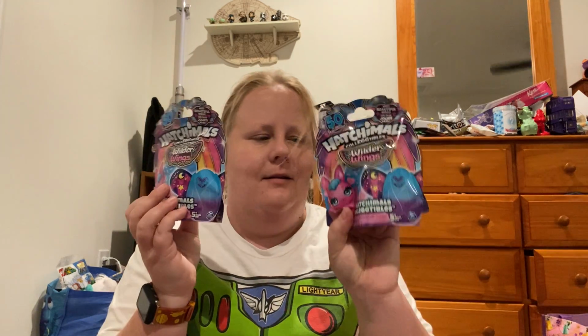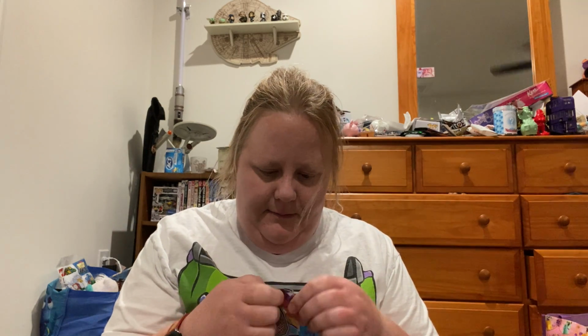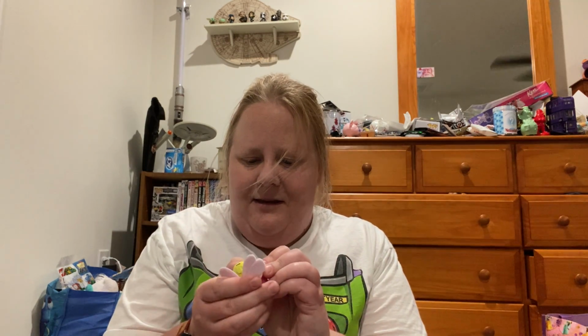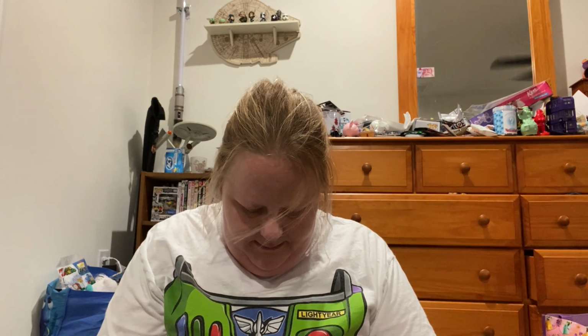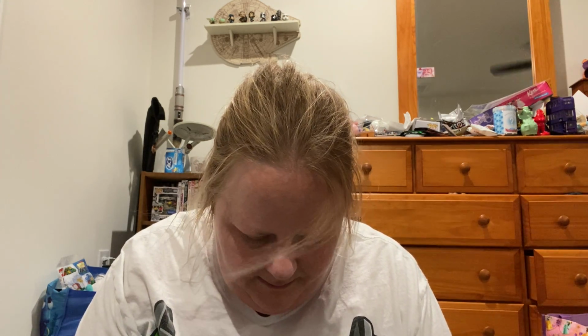Alright. The next thing we got were these Hatchimal Collectibles Wild Wings. We already took them out. He probably just went Pooh Bear, Winnie the Pooh Bear. I don't know anything about this Hatchimal series. It comes with wings. You just press on the heart and it hatches. Ooh. Had to put a little pressure on that. My little guy's out. Ooh, like a little fox. And then the wings come out. Sometimes they have accessories, so make sure you check your egg.